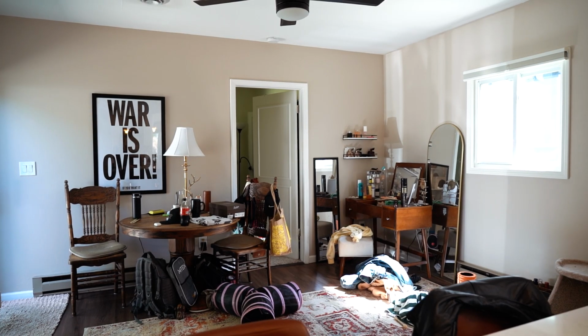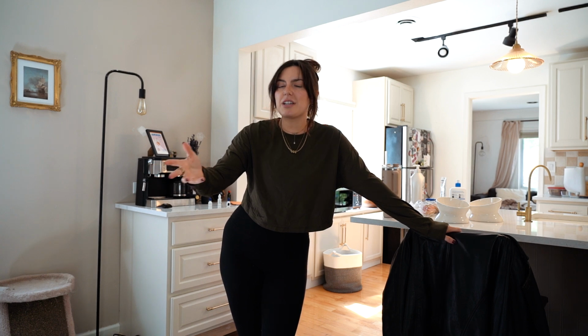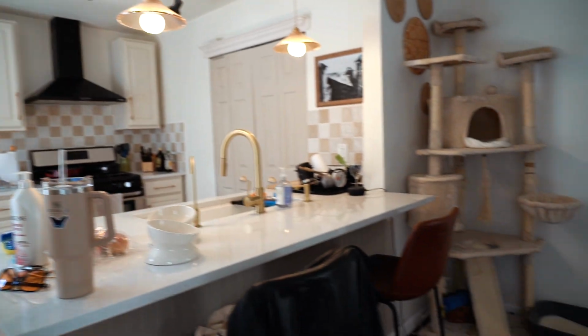Our dining room table is off in a weird corner that just collects dust. We have kitty litter boxes in here because I haven't really figured out another place to put them. I would love to shove them in a different room so that they're not just in our main living space all the time. So we've got the litter boxes, and then we also have the shoes.